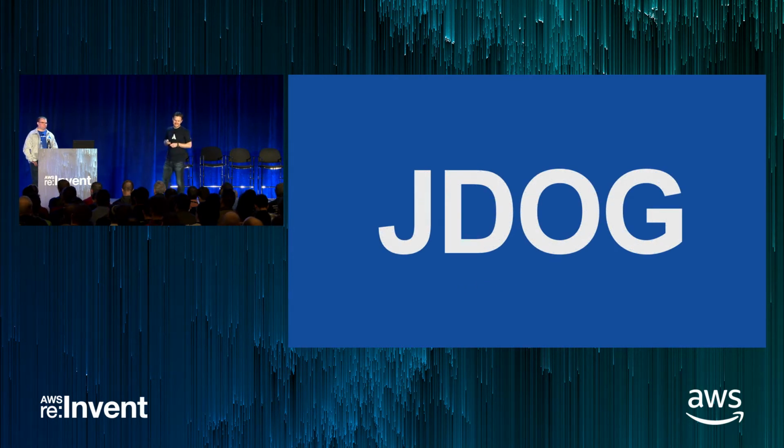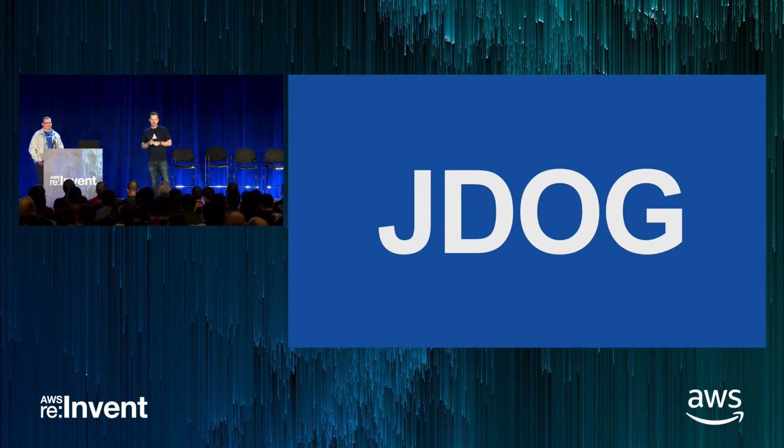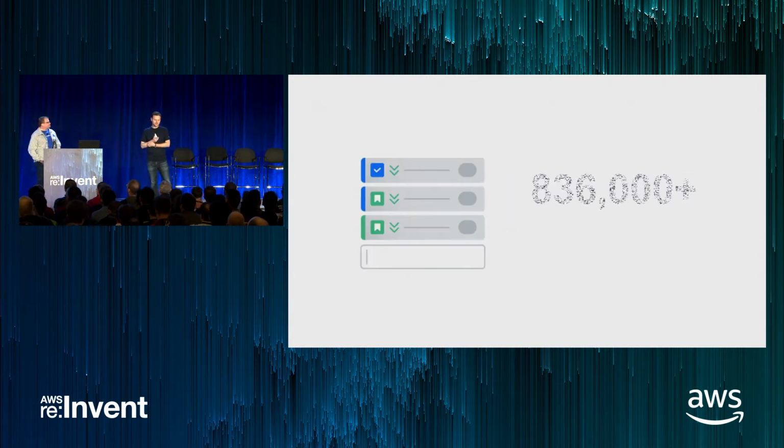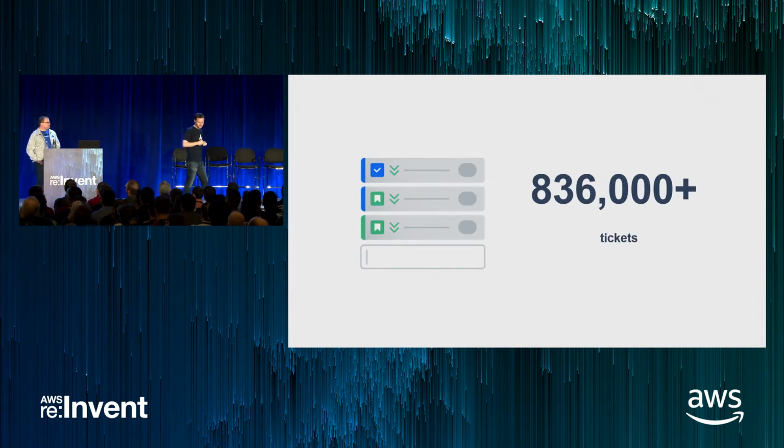One such example is the aptly named JDog, which is the Jira Software dogfooding instance. It's used by the majority of the Jira team to build Jira. As of 3 weeks ago, JDog is home to 337 projects, 468 custom workflows, 918 boards, and over 836,000 Jira tickets. To put this number in perspective, if you were to file 100 tickets a day, it would take you 23 years to fill a Jira instance to this size. And keep in mind, JDog is only one of 20 instances that we use.